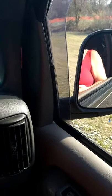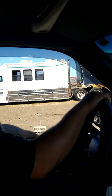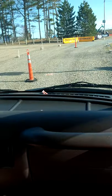Okay, please stay in your vehicle at all times. Check out this rig. It's on like a little RV attached. It is. That's pretty cool. That's really cool. Little camper for hire.